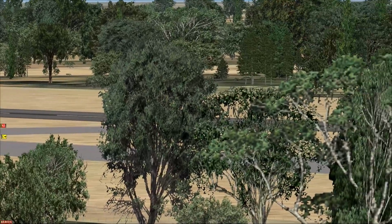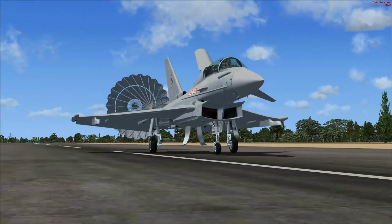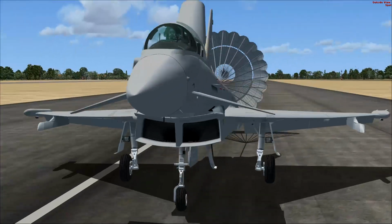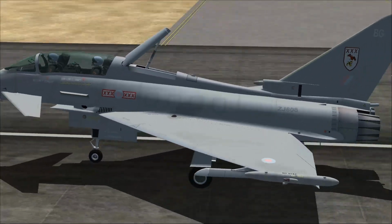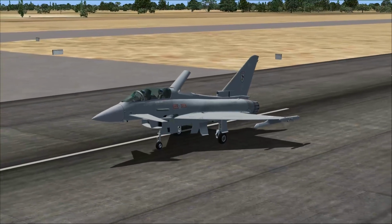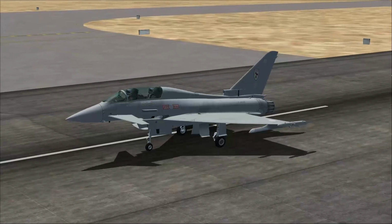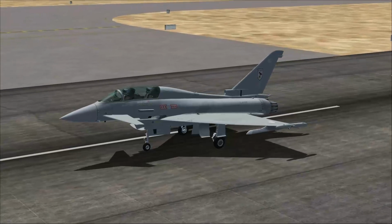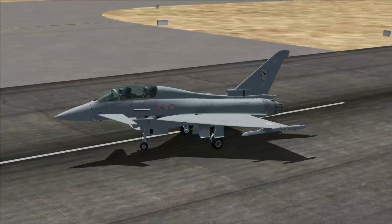Oh! Reverse thrust pops up a chute! Oh, that's cool. So we have a chute. Look at that. Stay out there? Oh, nope. Okay, so reverse thrust pops a chute. And, yeah, cool. Alright, let's get this guy off the runway so we don't upset any other planes.